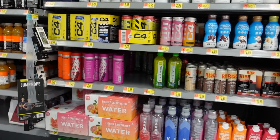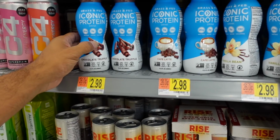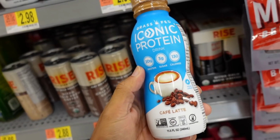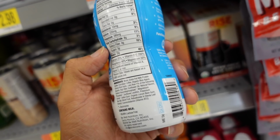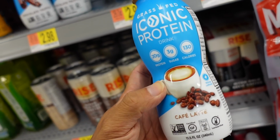So I know there's a lot of coffee drinks out there, and this one's actually not bad. I've heard a lot of people talk about this. This is Iconic Protein, and this is like a coffee protein drink in the morning that you can have. 20 grams of protein, only 3 grams of carbs, and 130 calories. Not really worried about that. But yeah, not bad. 20 grams of protein to start your day with some coffee.